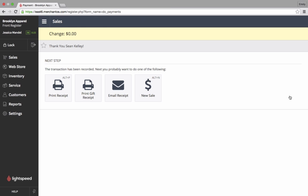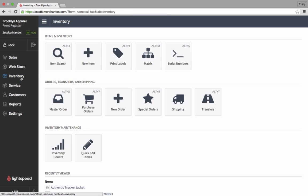So now Sean has left with the trucker jacket, but we still have to ensure that the sunglasses are placed on a purchase order for our vendor. Let's go ahead and do that now by clicking on the Inventory menu on the left-hand side. To create a new purchase order, you can either click on the Purchase Order button, which will give you a list of current purchase orders and the option to create a new one, or you can click on the New Order button straight from this menu.